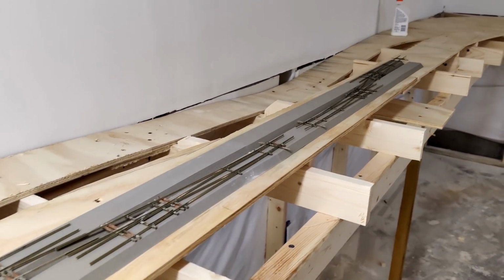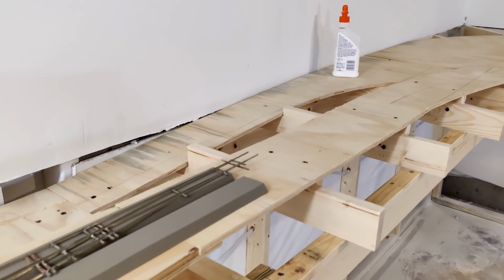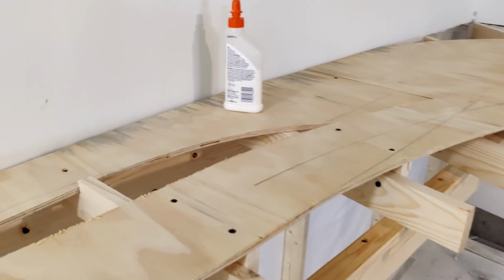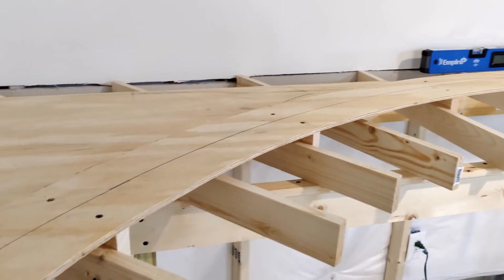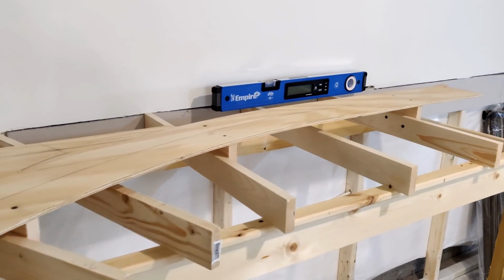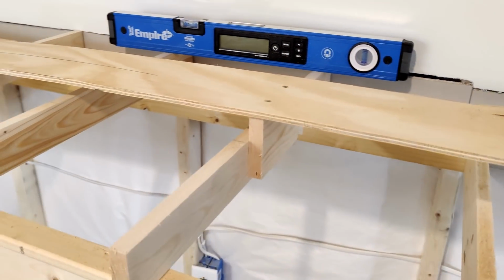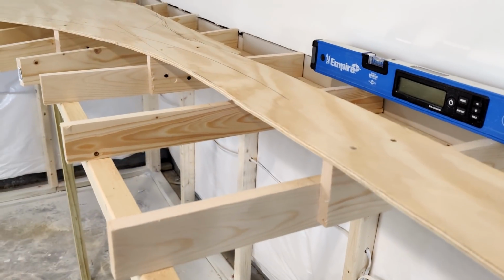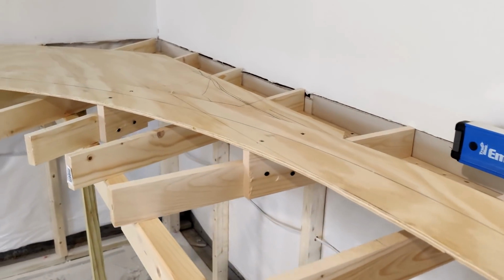Did some more work on this benchwork. Have the roadbed in, and then this would be the town of Morgan. This is a 60-inch curve. That's going to look awesome as the first curve coming out of the staging yard. I'm really looking forward to watching trains run on there.